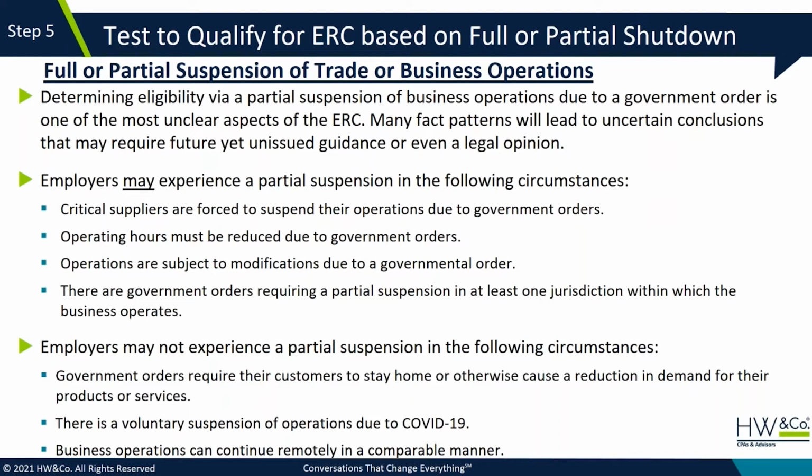If your operations are subject to modification due to government order, well, that's another one that there are some good examples, but if you can think of the thousands of scenarios, everything is not addressed in the guidance. And one thing to keep in mind is, as we remember back to April, June, July of 2020, if you were an essential business, many of the orders did not apply to you. And the IRS guidance is very specific that if it didn't apply to you, you can't count it. So you have to keep that in mind. Whether you're an essential business or not makes a big difference.